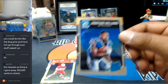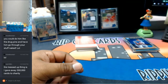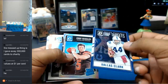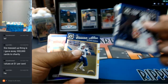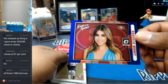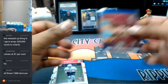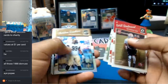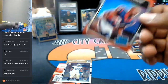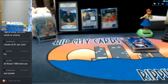Jonathan Williams for the Bills. That's the 199. Tyreek Hill. This dude right here's a stud, for the Chiefs. Dallas Clark. Is this a thing? Like Peyton Manning's top targets? I guess. There's that. This one's going to the 49ers, Daniela Monet. There you go, m'lady. Tyler Irvin for the Texans, number 299. All right, we've reached the halfway point.